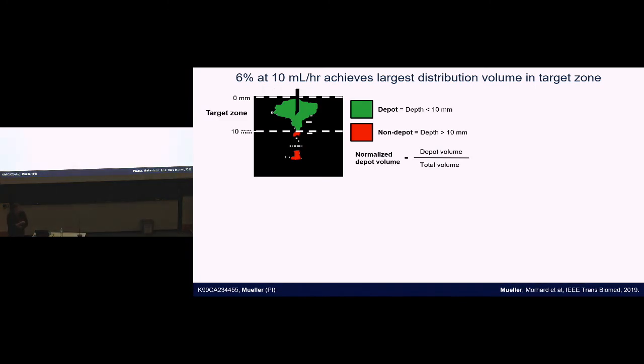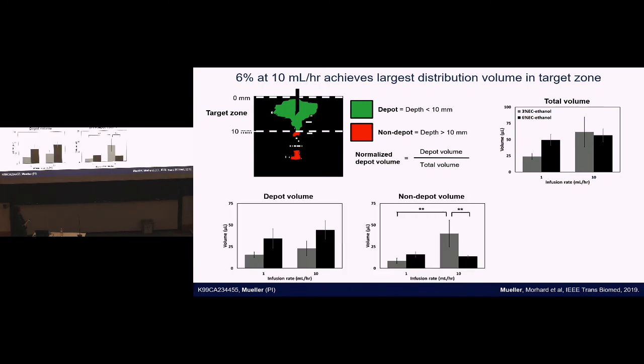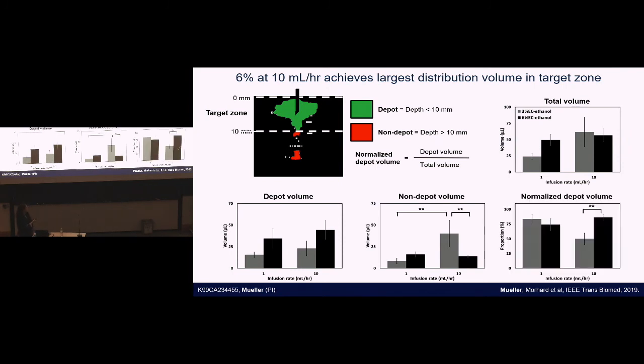This was further quantified by looking at the target zone, or the depot, the area around the needle, versus the off-target area, or non-depot. So when we look at our injection protocols, we find that the total volume is highest for 10 milliliters per hour. But if we break this down, we find that the 3% actually leads to a significant non-depot volume, indicating that 6% injected at 10 milliliters per hour achieves the largest distribution volume in the target zone.